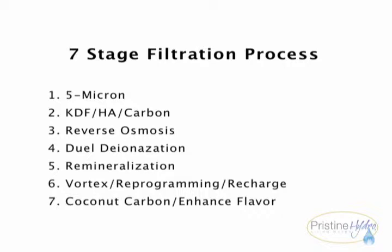Stage 6, vortex, reprogramming, recharging. In this final stage, the water is vortexed, run over crystals, igneous rocks, and lodestones as it would be in a natural stream, effectively naturally restructuring, recharging, and reprogramming what was once damaged water into the purest water on planet Earth. Stage 7, coconut carbon filter. It enhances flavor and polishes the water to perfection.